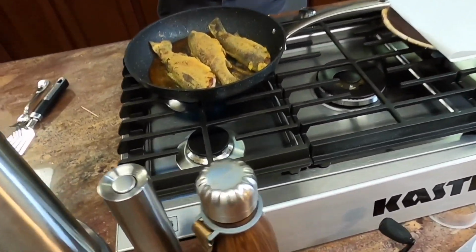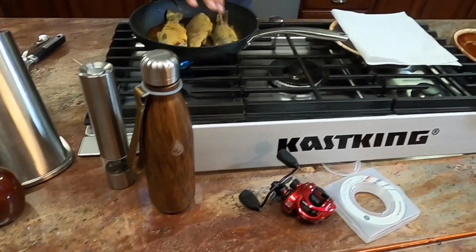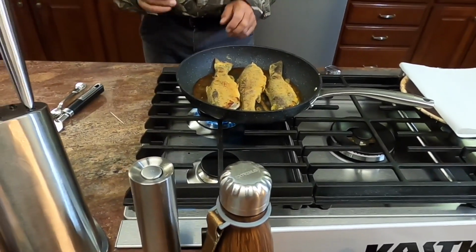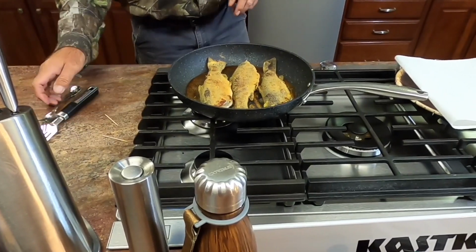We're gonna test for doneness. Got a toothpick. We're just gonna press the toothpick into the fish. It is very forgiving, soft. They are done. I'm going to turn the heat off.